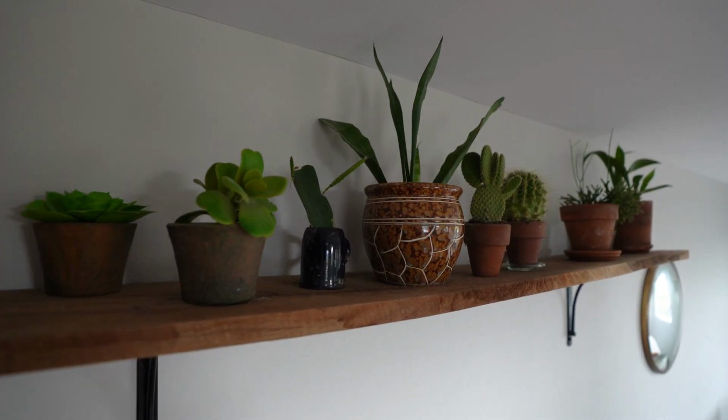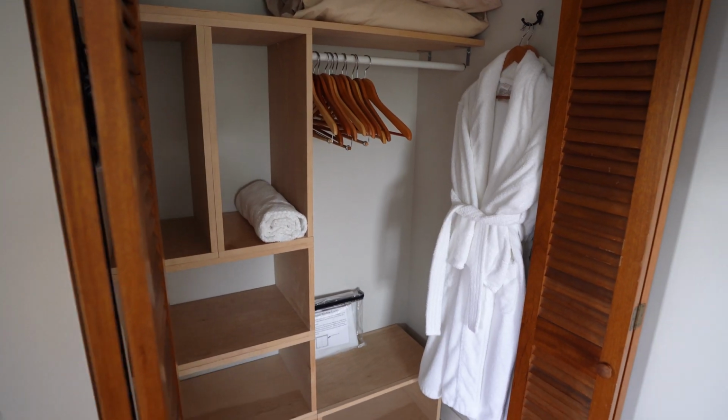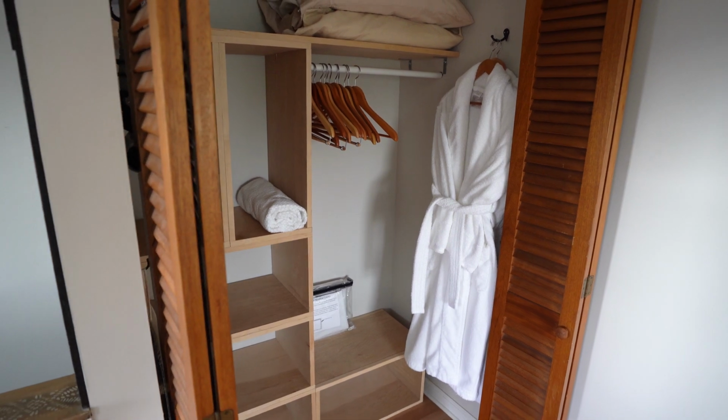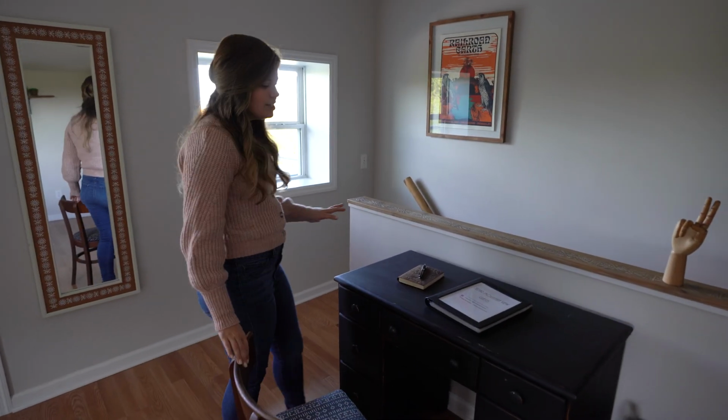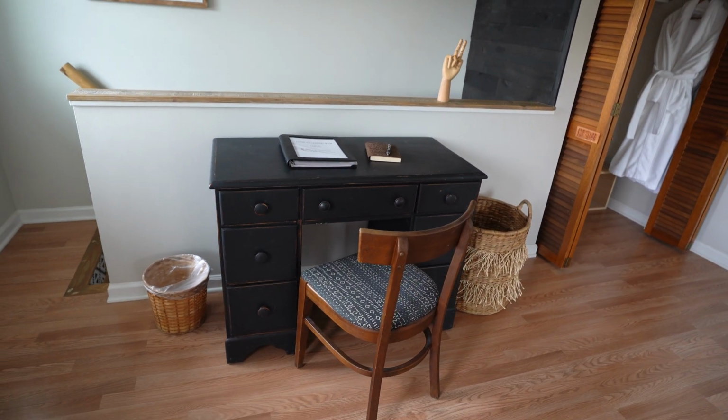Across from the bed you have a TV for entertainment, and then back this way, I love all these little green plants. They're so cute. And they even have robes, so you can feel nice and cozy while you stay here. They also have a workspace, so if you need to do some work or get some things done while you're here, this place is perfect, as well as a sweet guest book for you to leave a note.